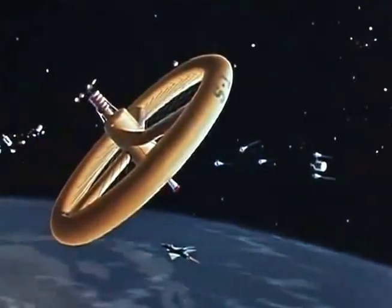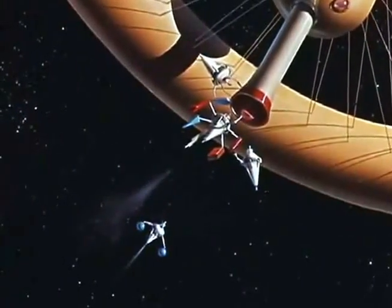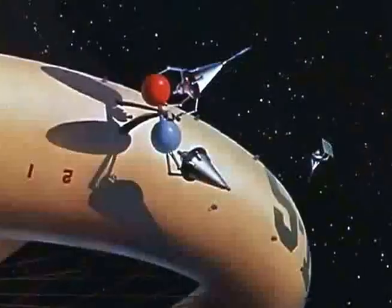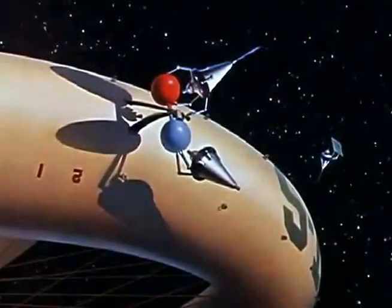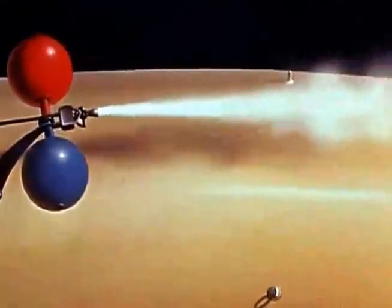The shell of the station is completed. Now comes the delicate task of installing instruments and the multitude of equipment inside. Finally, 2 small rocket motors on the rim, blasting for a few seconds, will set the wheel in permanent motion to revolve 3 times a minute.